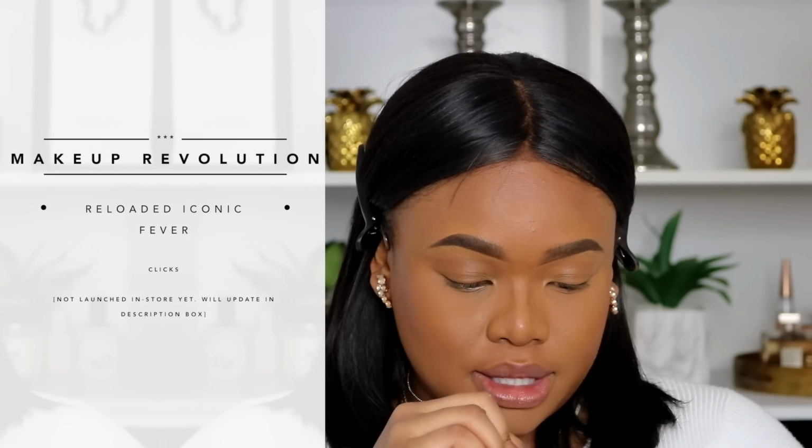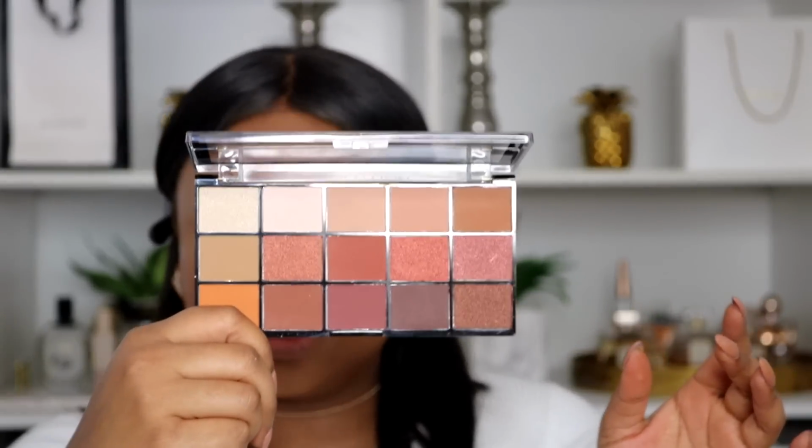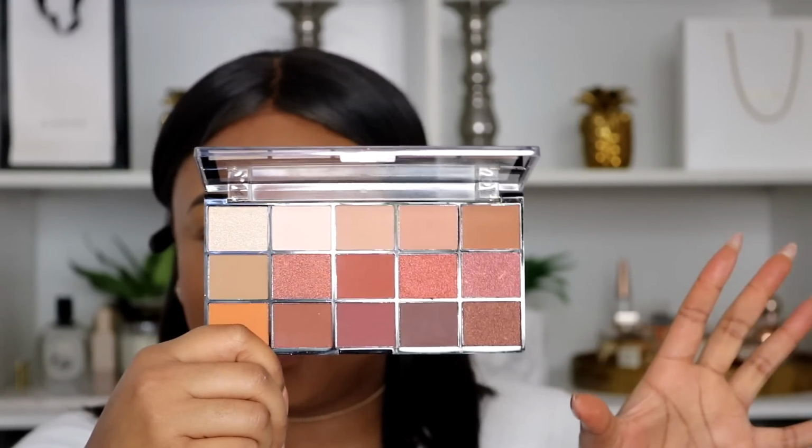So I have with me the Revolution Makeup London palette. I got this, I'm pretty sure, with a Christmas drop. And this is a brand I'm saying could be launching in Clicks. It's based in London, and they have really affordable makeup products, very, very affordable. And I mean, their palettes sort of mimic some of your very famous palettes.